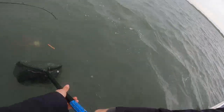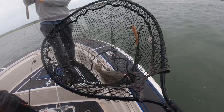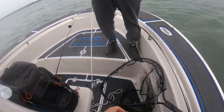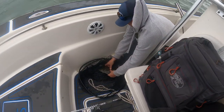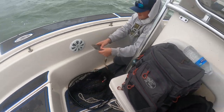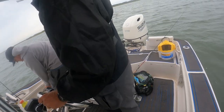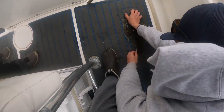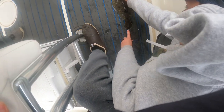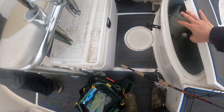Little guy. Keeper? I don't think so. We can check. Still got to measure him just to check. I think he's going to go like 15 or 14. He's a 15 and a half. We're going to check him. He's 16. That's 16, isn't he? Yeah, 16's a keeper, right? Okay. Keeper. All right. Well, in the live well, he'll be fine. Yep. Second keeper.